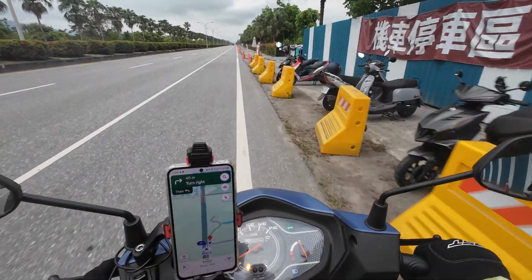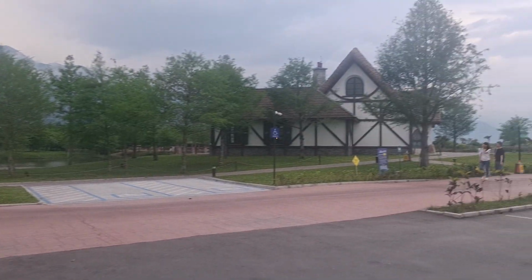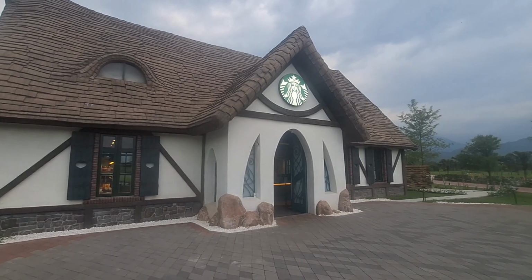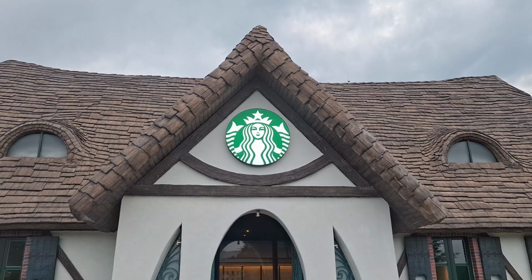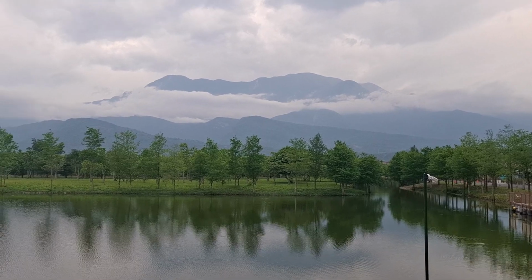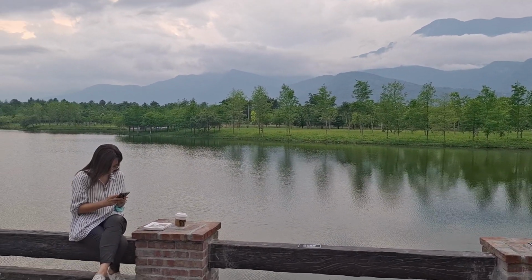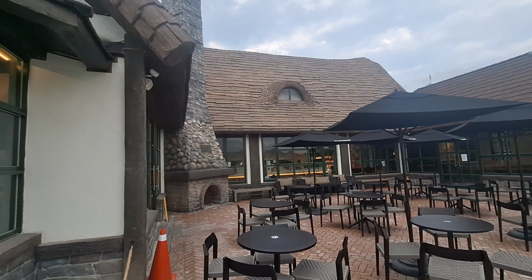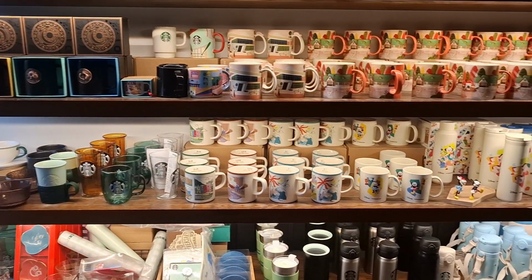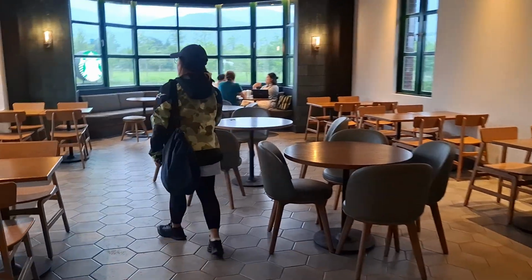Instead of heading towards the north, we head down south again using Route 11C because we wanted to visit this very English themed, Harry Potter kind of style Starbucks that was newly built in 2024. This Starbucks is built inside a park which has really nice outdoor scenery, and the building itself looks very old English where you will have your stove and fireplaces. They will also offer some unique merchandise to this store and Hualien area.